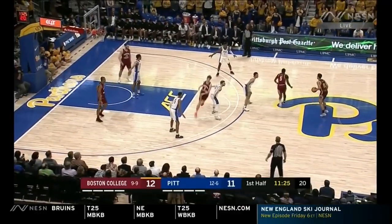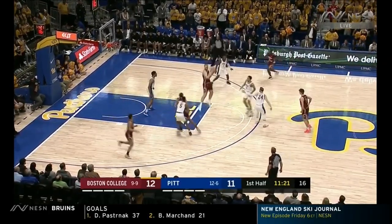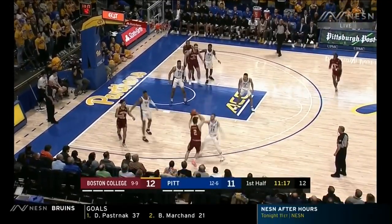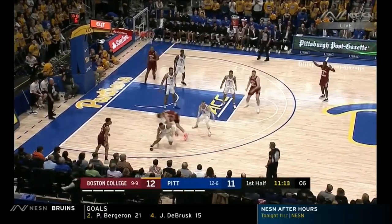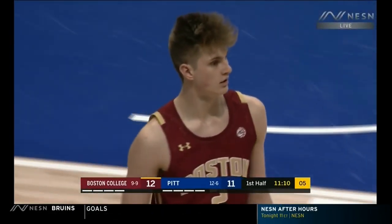Here's Pitt with some pressure, dropping back into his zone. You knew that was coming. They were going to have to play some of it tonight. Julian Rishwain, by the way, is in, number 2 for Boston College. He has a reputation as a shooter, but he's one of those guys who's been hurt recently. And with 5 on the shot clock, it's knocked away.